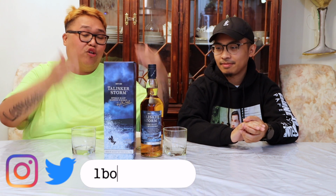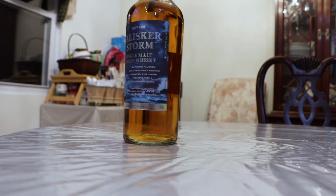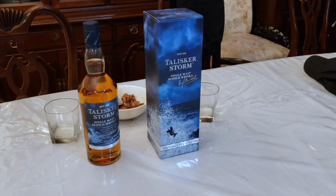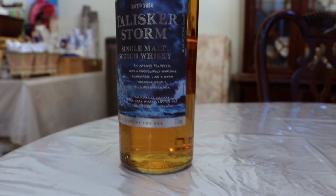We got a special bottle here, picked by Kevin and Bob's, yours truly over there. And I can't wait to try this out, Talisker Storm. And this is the special feature bottle today. Talisker Storm Single Malt Scotch Whisky, which is known as Made by the Sea.